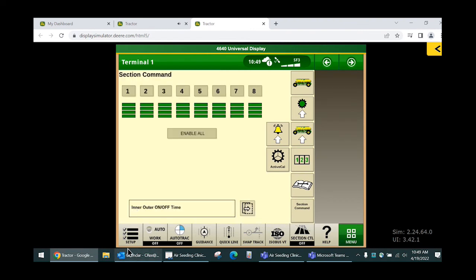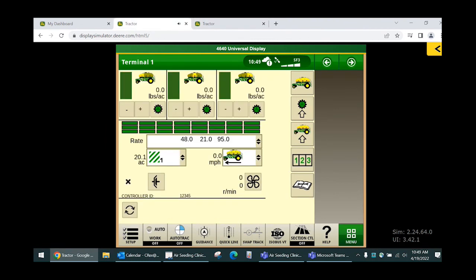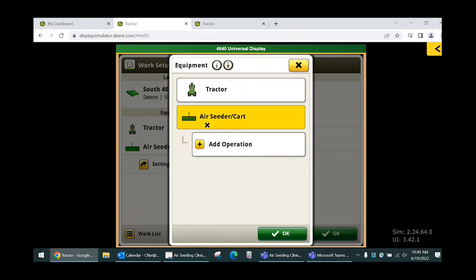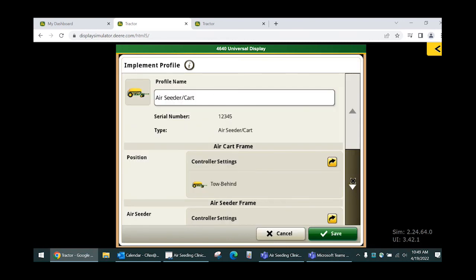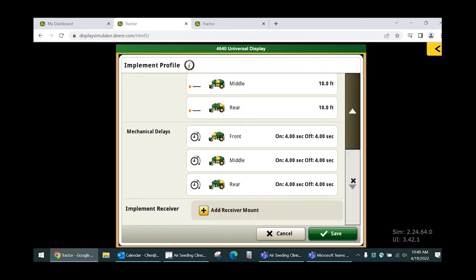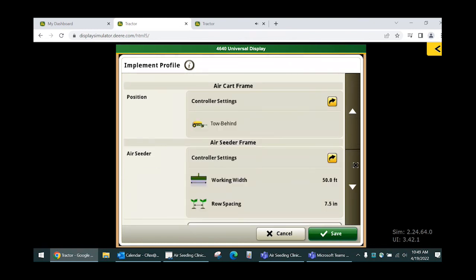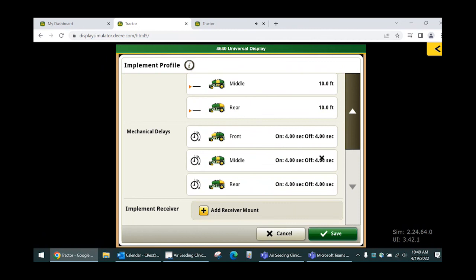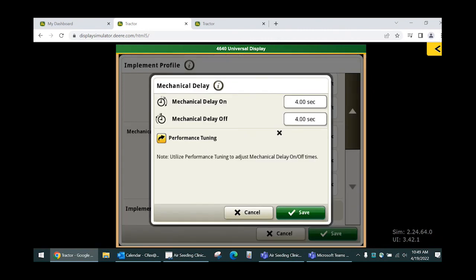Where do we go and adjust those? So for both the 1910 and the C-Series cart, when I go into setup, now I go in under my equipment and I go to air seeder, cart. Here, this one is a tow behind. So if I went in there, now you're going to see all of your setup, your measurements are all in here, etc. Here, when we get into our mechanical delays, the best thing you can do is take a picture of what you had in the section EQ, because what this wants to see is your outer ons and your inner offs times. So you can input those.